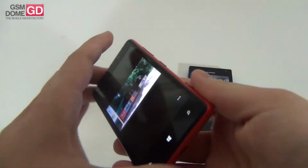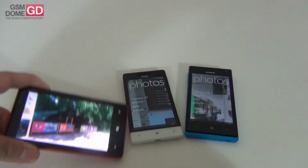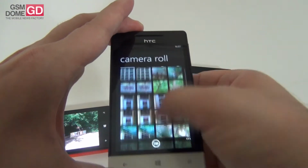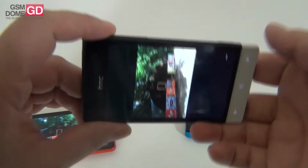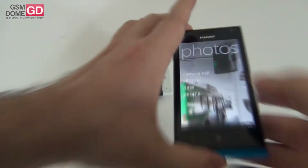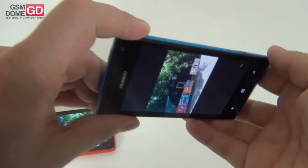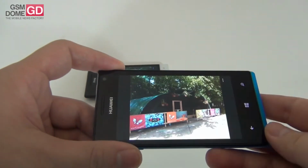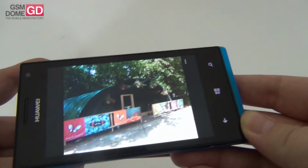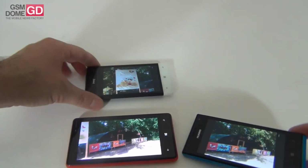So I did 2 shots. This is shot number 1 and shot number 2 near this tent. And on the HTC, the very same shots. Shot number 1 and shot number 2. And finally on the Huawei, the same. This is once again normal daylight in the month of May. Nothing unusual, nothing fancy. So the very same place in 2 versions, or better, 3 versions.